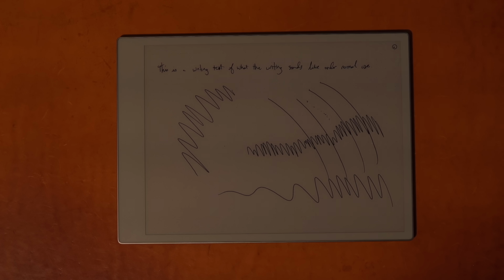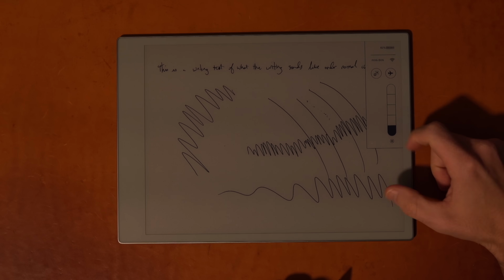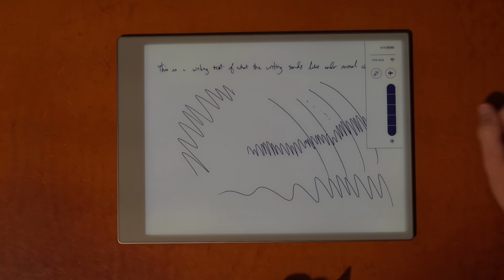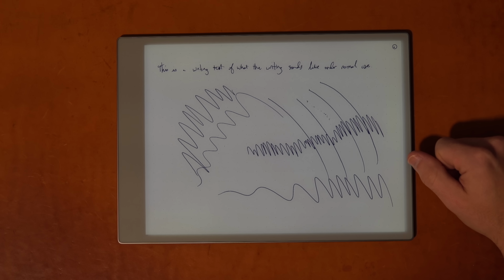We touched on the front light a bit earlier, but I do want to circle back to it for a moment. I love that they've included it because it enables me to use the reMarkable in places that I just couldn't before. But with that said, it is a little underwhelming. It's not particularly bright, and nor do you really want it to be, but it would be nice to have the option to turn it up in certain circumstances.